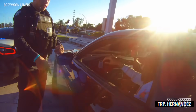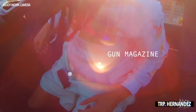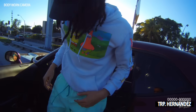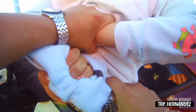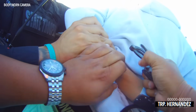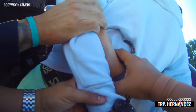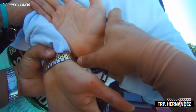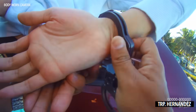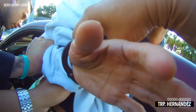Come out of the car. Come out of the car. Oh, why would you pick that up? Why would you pick that up? Don't move. Don't move. You're crazy, man. Hey, all right, so before I cuff him, he has a waistband. It doesn't matter, bro. You're reaching for him. Are you crazy? That's my fault, yeah. I thought that was my phone. I thought it was my phone. All right, but he's got a waistband.